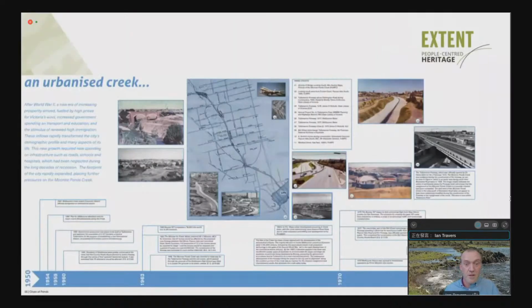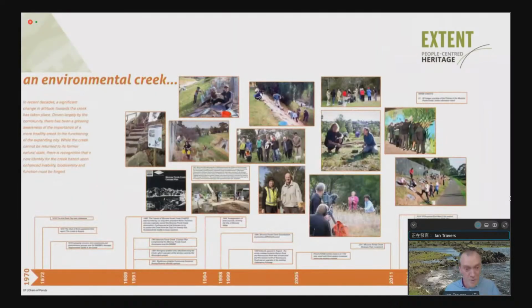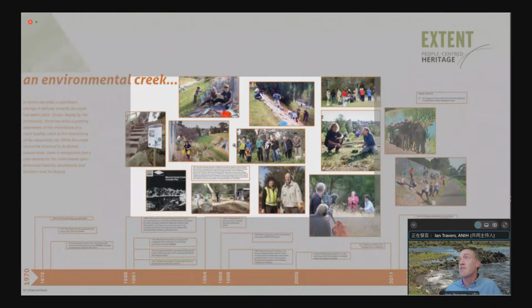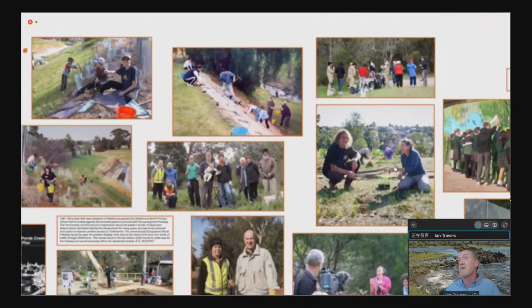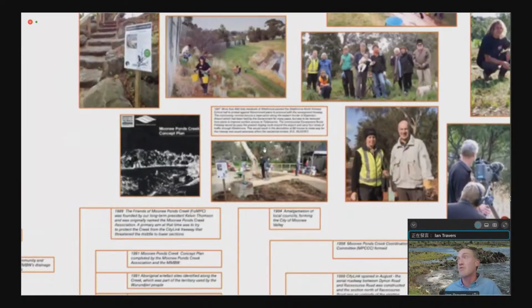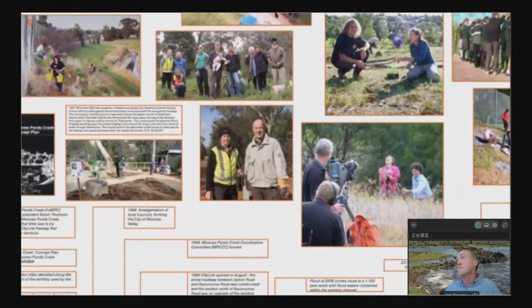Then we get to a more modern and contemporary recognition of the environmental importance of the creek. So these are photos of community groups. They're replanting using indigenous species. They're gathering litter. They're restoring the banks of the creeks. They're creating new reserves and publicizing it.